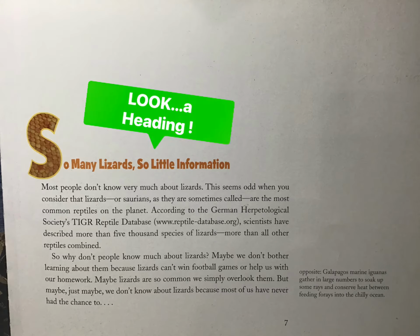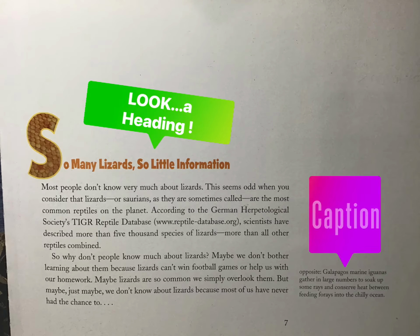So why don't people know much about lizards? Maybe we don't bother learning about them because lizards can't win football games or help us with our homework. Maybe lizards are so common, we simply overlook them. But maybe, just maybe, we don't know about lizards because most of us have never had the chance to. Let's take a look at this caption below. Opposite. It's saying opposite because the picture is on the opposite page. I'll show you.